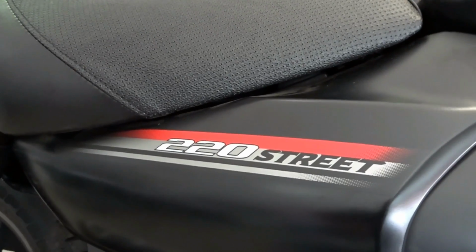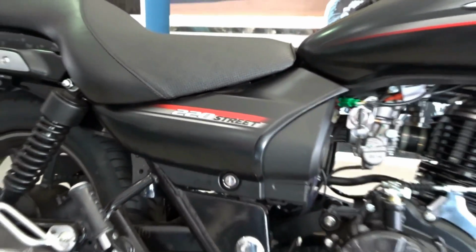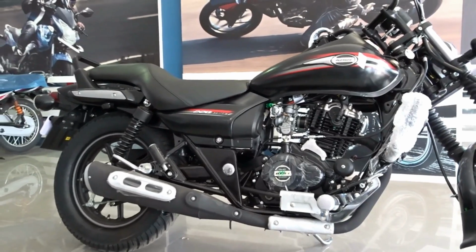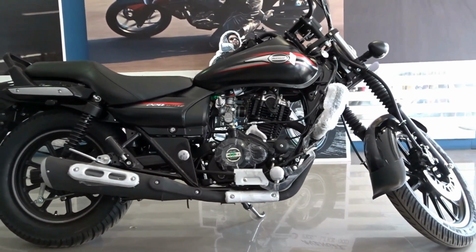You might say that the design is inspired by the Harley Street 750, but the Avenger series was born long before the Street 750 was launched here in India and is actually based on the Kawasaki Eliminator concept, which has its actual origins dating way back to the 80s.